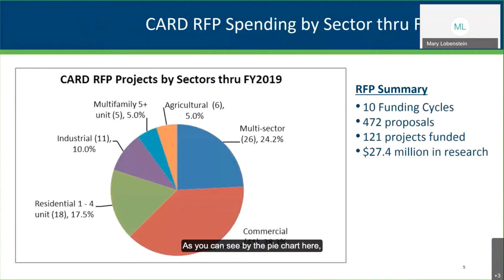As you can see by the pie chart here, CARD projects funded to date have been in all building sectors, as well as some that cross all or multiple sectors. The subject for today's webinar is results from a market study which investigated the awareness of and attitudes toward cold climate air source heat pumps in residential households in Minnesota. I'm going to turn it over to Amalia, who will get us started on today's presentation.